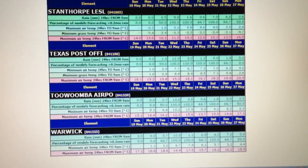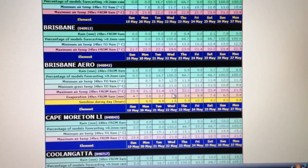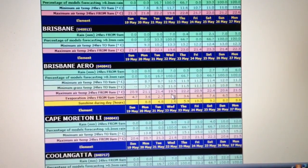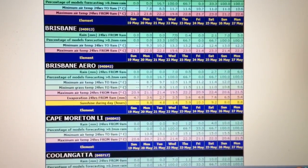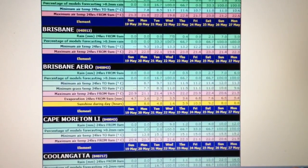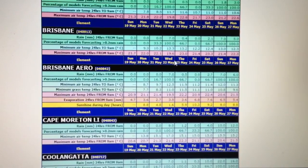If we flick over to Brisbane, you can also see that it's quite a cool day of around 19 degrees during Wednesday, and 100% of models are forecasting rainfall and about 7 mil. Now these are conservative totals. You could get 20, wouldn't go much more than double it.